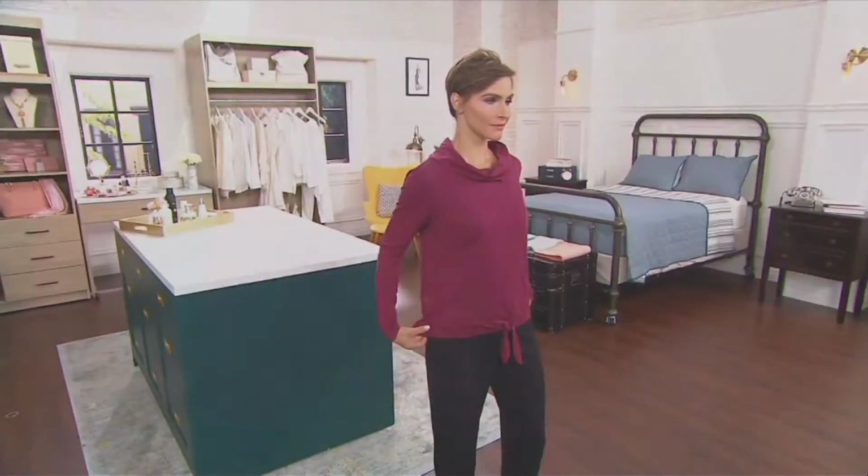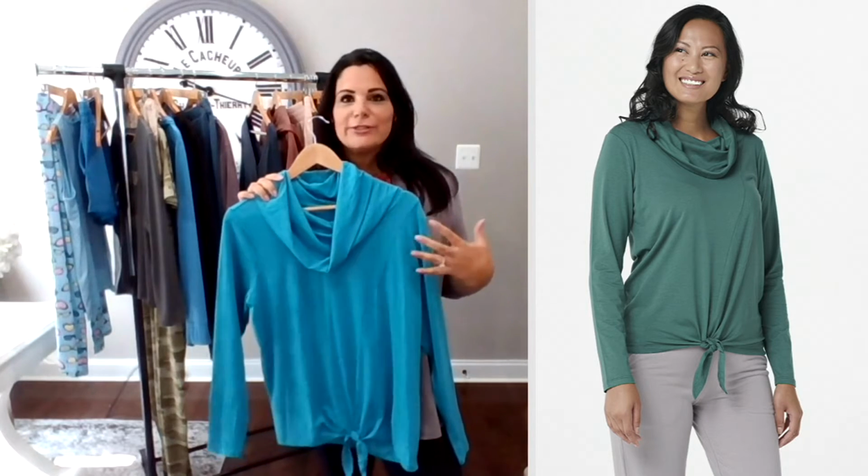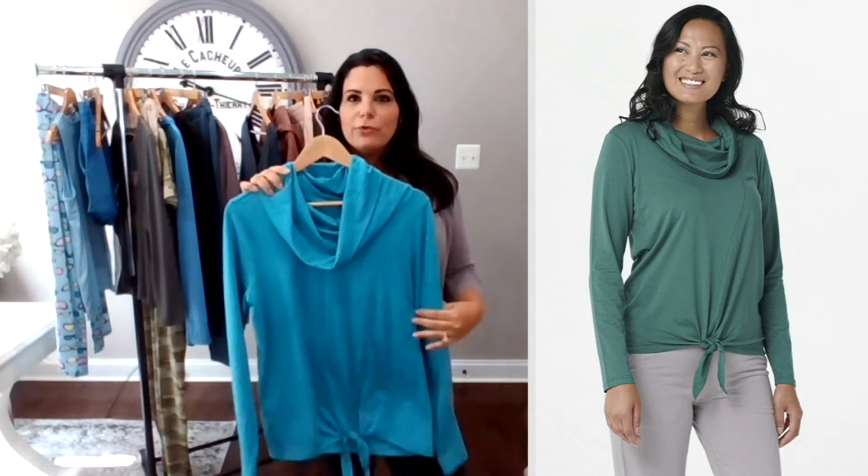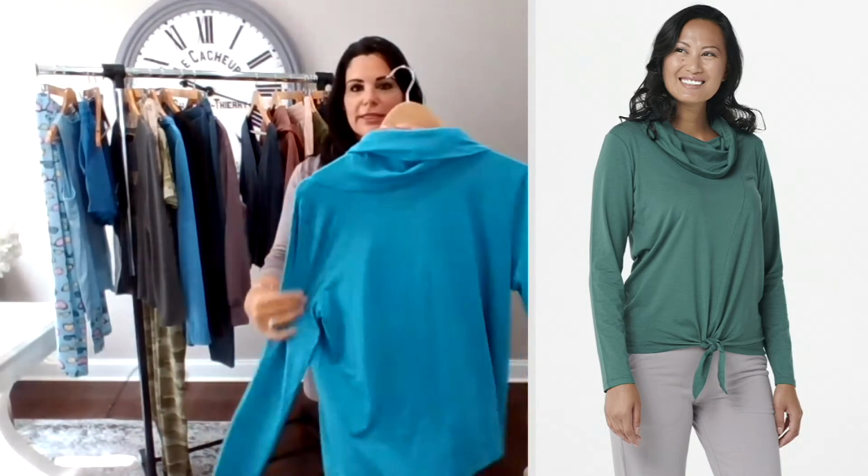In the summertime, you don't feel like you're going to overheat. And in the wintertime, you don't feel like you're freezing. It's really kind of like the Goldilocks. It's got movement to it. The back, nice and clean in the back.